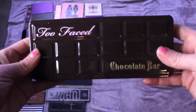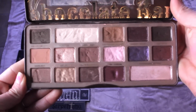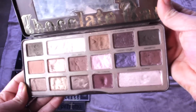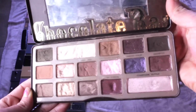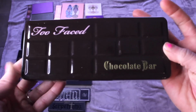Next, for my Too Faced palettes, first I have my Chocolate Bar, which is going to end up going in the chopping block, just because I cannot decide whether or not I love this palette. This is another one my daughter got into, which is why it looks so beat up, but this palette just does not inspire me. I just don't find myself reaching for it. I don't feel inspired when I do reach into it, even though it is a decent formula. I just never use this.